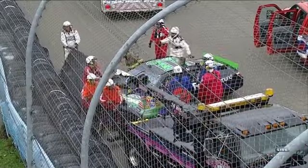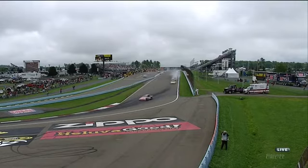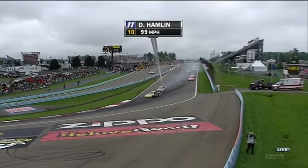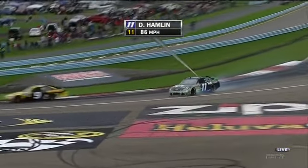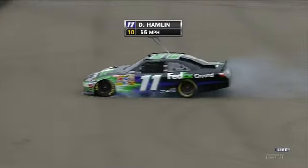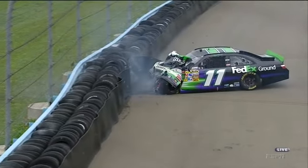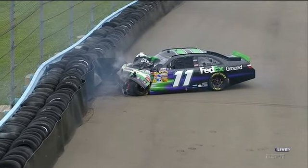And Denny climbing from the car. Yeah, it looks like he's got some brakes. The front brakes are... The left front's locked up. That's almost like the throttle hung. Gosh, man, it could have been the throttle hung, pushing the front tire.